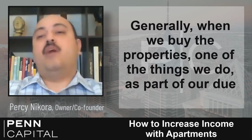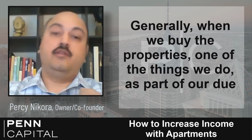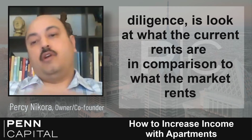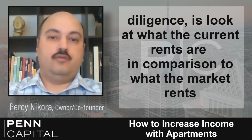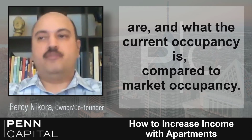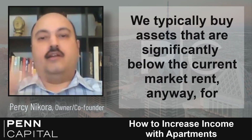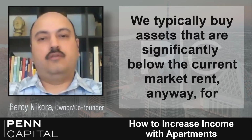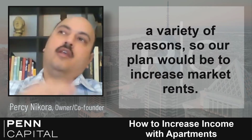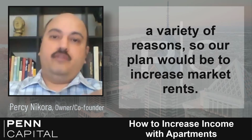Generally, when we buy properties, one of the things we do as part of our due diligence is look at what the current rents are in comparison to what the market rents are, and what the current occupancy is compared to market occupancy. So we typically buy assets that are significantly below the current market rent anyway, for a variety of reasons.